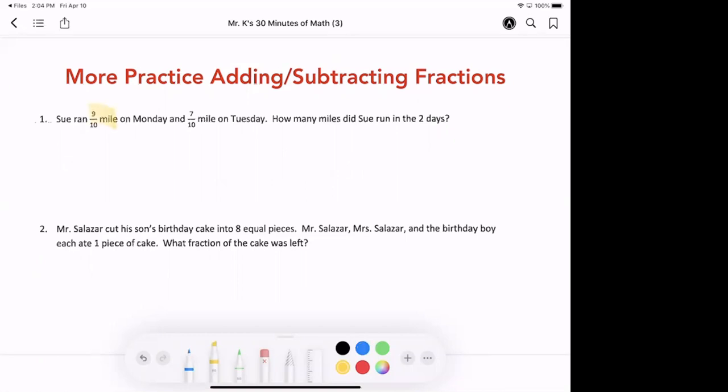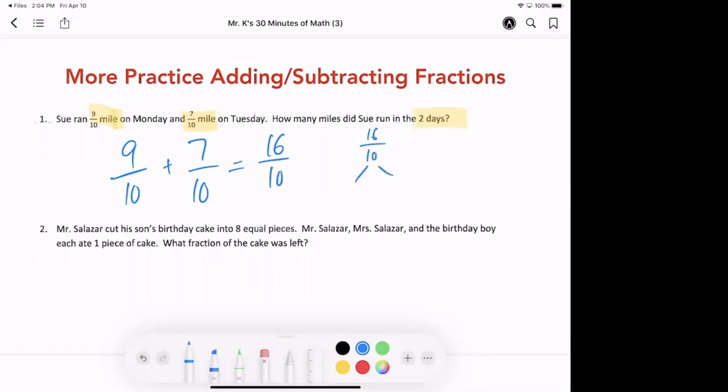Sue ran 9/10 of a mile on Monday and 7/10 of a mile on Tuesday. How many miles did Sue run in the 2 days? So 9/10 on Monday, 7/10 on Tuesday. She ran 9/10, and then she ran 7/10 more. That is going to give us 16/10. And then we could do a number bond. 10/10 is part of it. That gives us 1 whole. And then we're going to have 6/10 left over. And remember, that's our whole. 1 6/10. Well done. And we have a number of folks writing in. Fantastic.